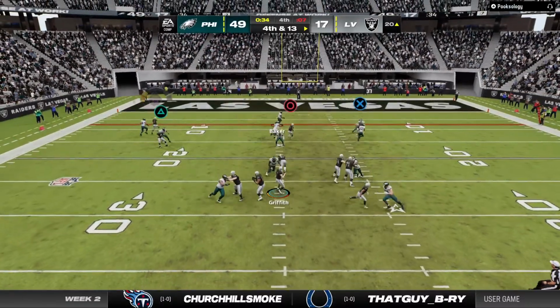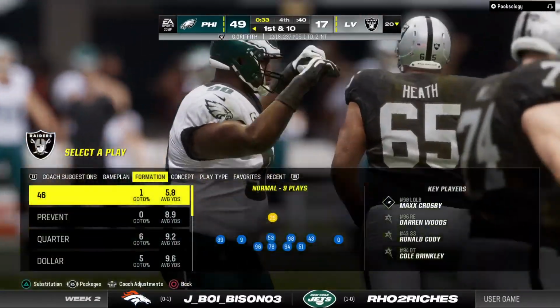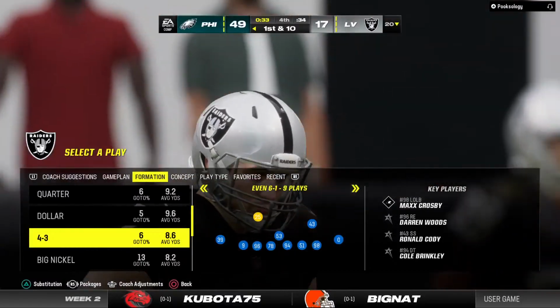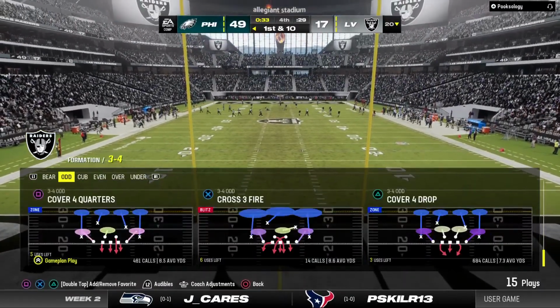As expected, they're going for it to keep the drive alive. And it's incomplete. They cannot convert, and they turn it over. They had to go for it with such little time remaining, and this 11-play drive is going to lead to nothing on the scoreboard.